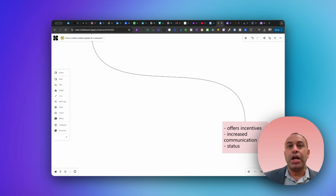Increase communication. These tools, particularly like the Lealtad app, can communicate with, if you've got an email marketing system, there's ways to use a loyalty program to get your customers to engage with you online. All those are ways to increase your communication with your customers so you stay top of mind. Really good and powerful stuff. And then finally, 3, status. Like, you want to create a community around your business.